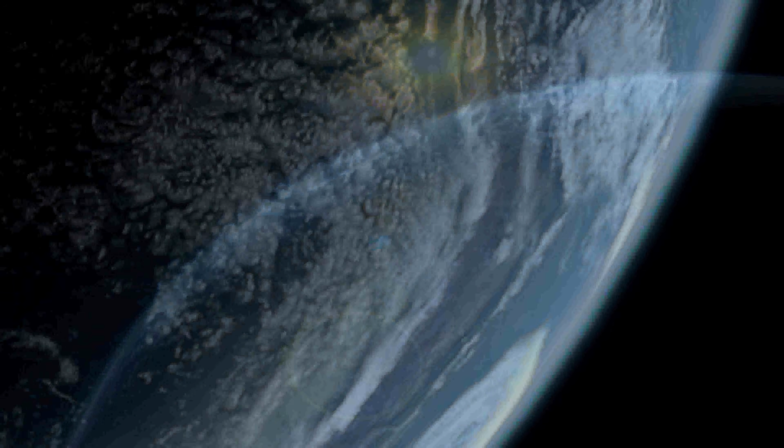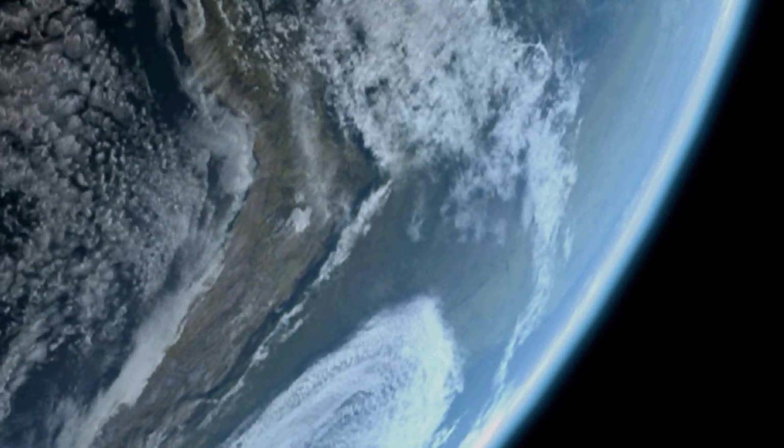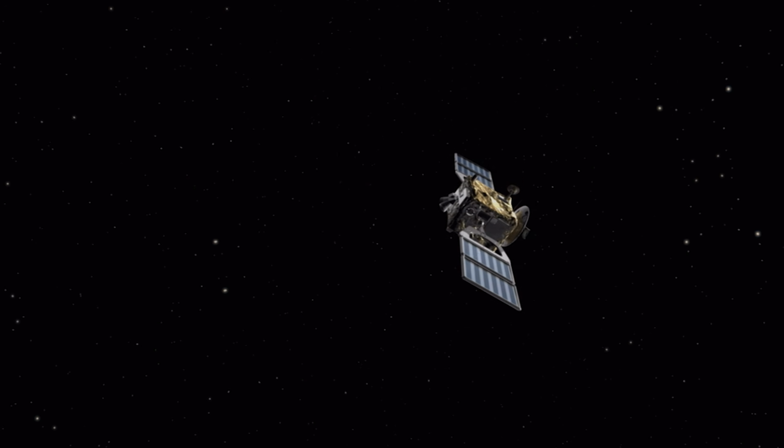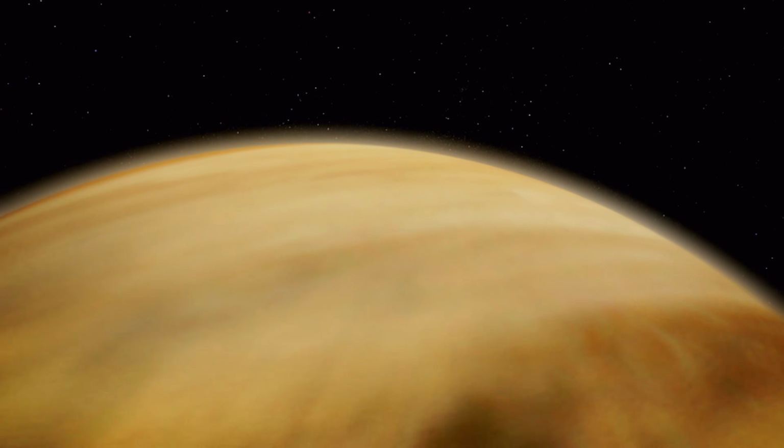Yet billions of years ago, Venus looked a lot like Earth. Why it changed, nobody knows. A new probe is on a mission to find out. What turned Venus from a promising Eden into an infernal wasteland? And is Earth destined to end up like Venus?